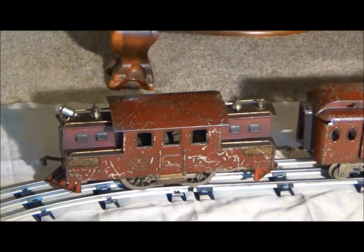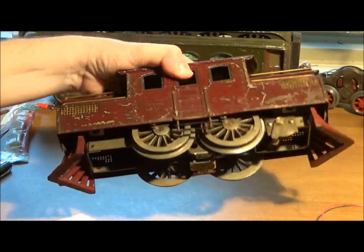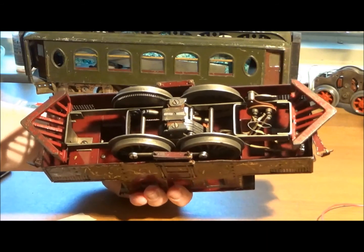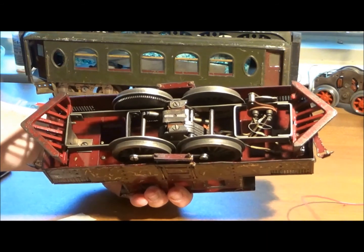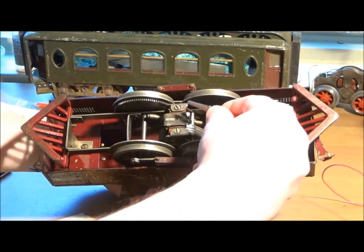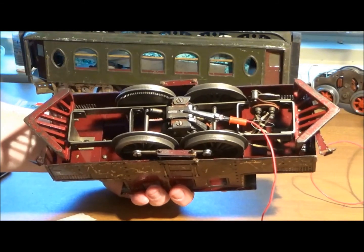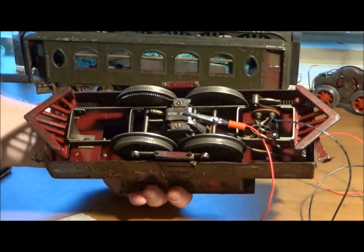The seller said this engine doesn't run, but I don't believe it. If a 100-plus-year-old Lionel engine is in this good a shape, it's unusual for it not to run, even if the old rubber insulation has crumbled off the wires. If the wires are not touching anything to create a short, the engine should run.